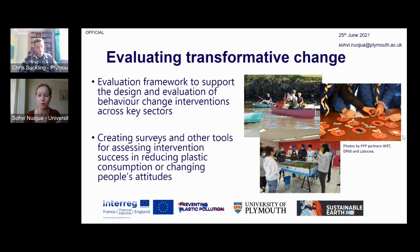So it could be, for example, education events with schools or community events such as litter picks and other engagement events. So in practice, what we've done is we've created surveys and other tools for evaluation, such as polls, to assess intervention success in terms of how effective they are in reducing plastic consumption or changing other behaviours relevant to plastic pollution. And obviously, it's not always realistic to assume that we will be changing behaviours to a measurable extent, but at a minimum we can always aim at changing people's attitudes, and we can also measure this, for example, by using surveys. So if you move on to the next slide, please.